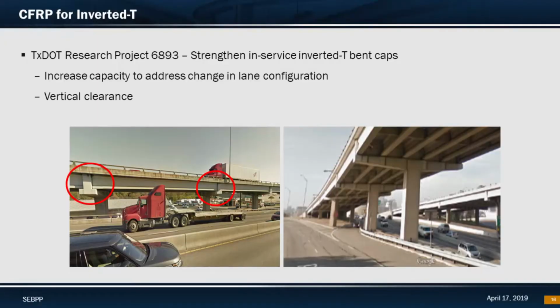The intent of this research project was to identify ways to strengthen caps that might be able to accommodate increased loads, either for increased legal loads or increased lane configuration. So in the case of the picture on the right, there's a bridge that currently carries 2 lanes. We're looking at restriping it to carry 3 lanes. So this research was intended to help come up with a feasible solution.